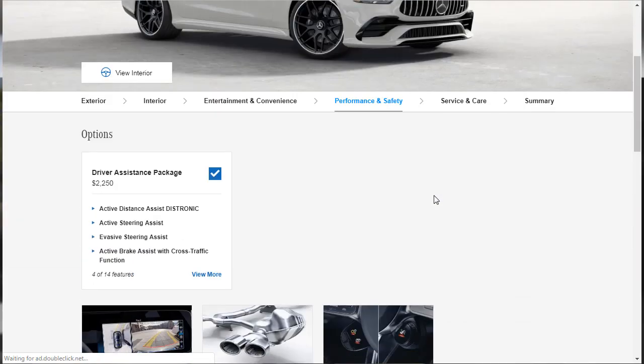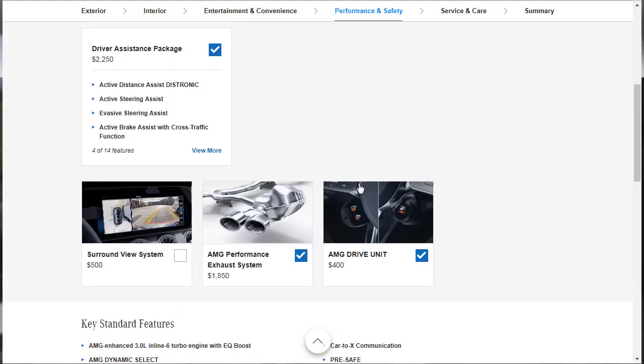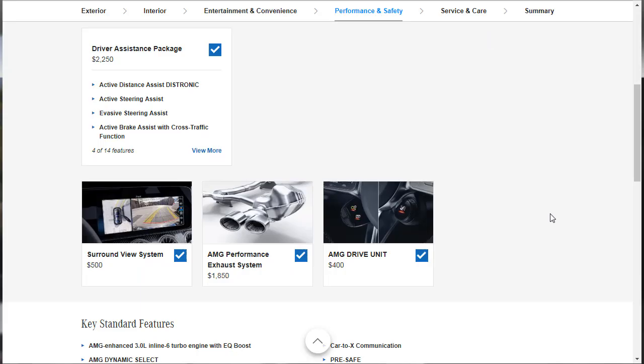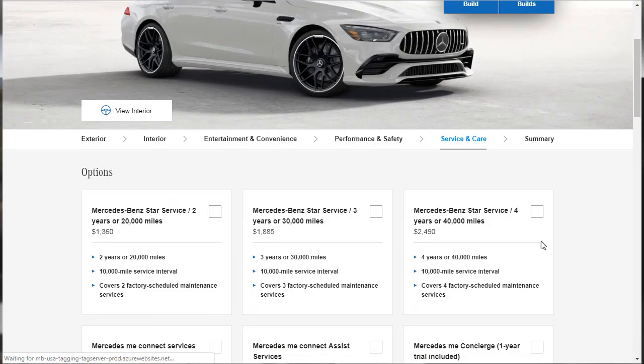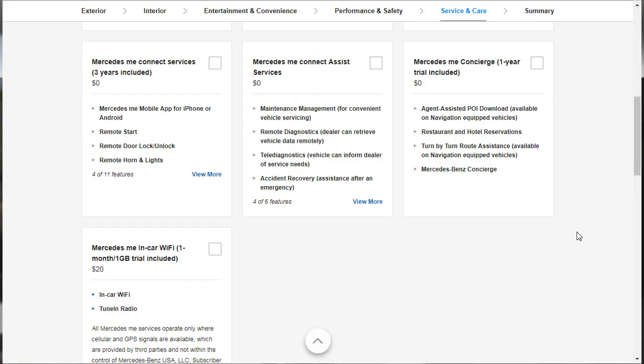All right, where were we? Now we have the AMG Drive Unit, the Performance Exhaust. Yeah, we've got it all. What's this surround view system? You might as well, so we can get a bird's eye view of the whole thing. I don't see why they nickel and dime us on that anyway. Let's just throw it in. All right, service and care, where are we at? There's not going to be anything we want over there. Like I said, it's all that prepaid maintenance stuff. There's nothing we want over here. So let's go to the summary.